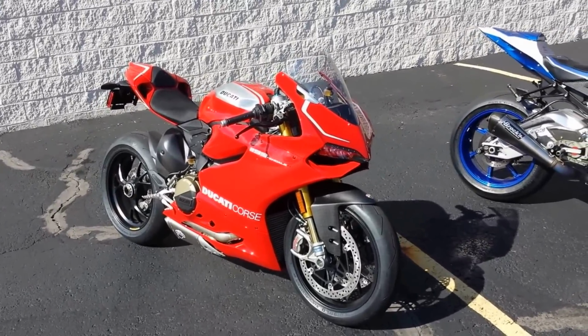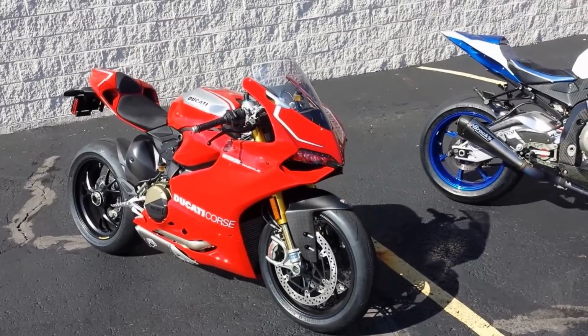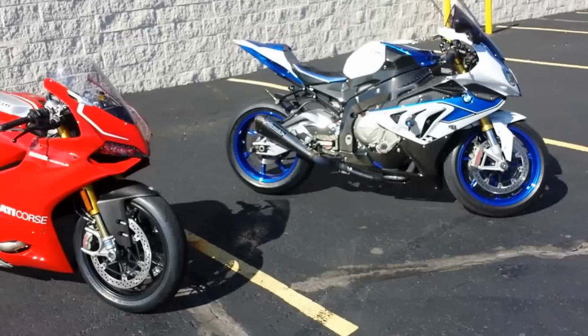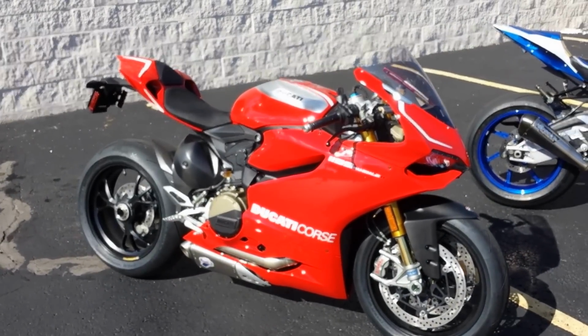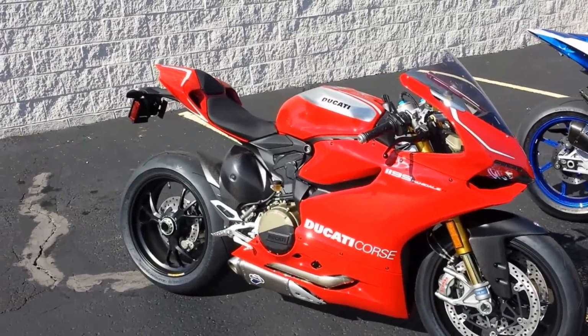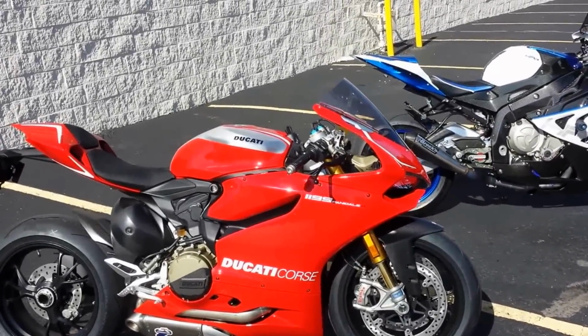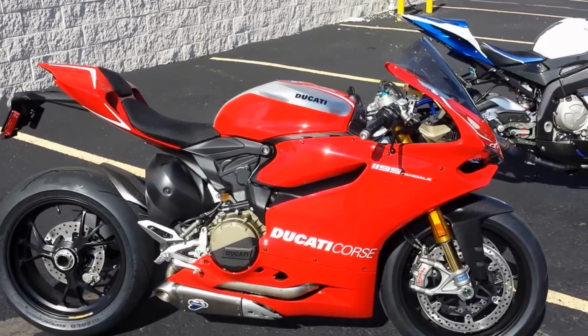The suspension feels very firm. Very nice handling suspension. Ergonomically, I'm 6'3", 230 pounds, and I was very comfortable on this motorcycle. Unlike Ducatis of the past, which just felt absolutely terrible to ride, this one felt genuinely comfortable. It felt very nice to ride.